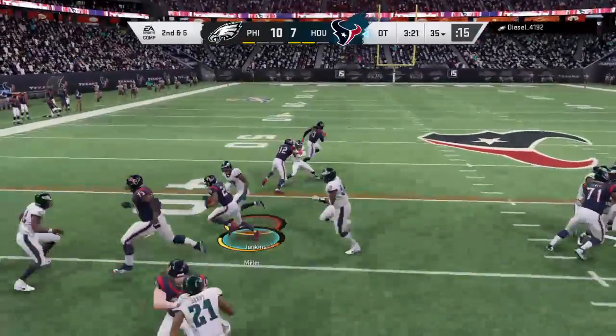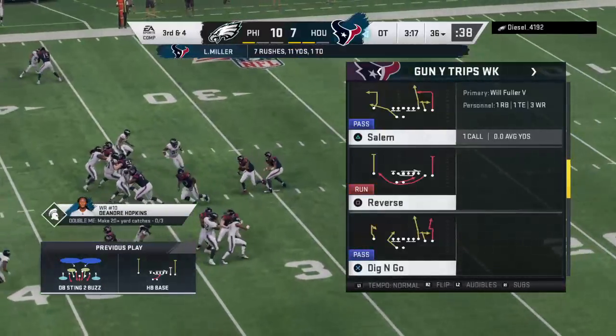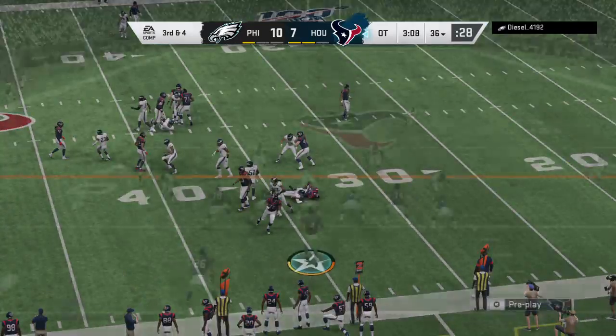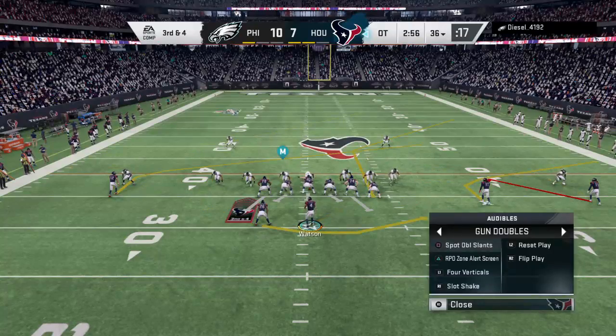They'll run it again with Miller. And this defense not giving him anything there. Maybe a yard up to the 36. 5 yards on first down, but now just a 1-yard pickup there on 2nd. And defensively going with a dime set. 6 DBs on 3rd and 4.